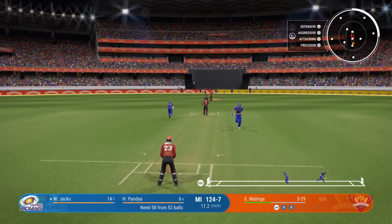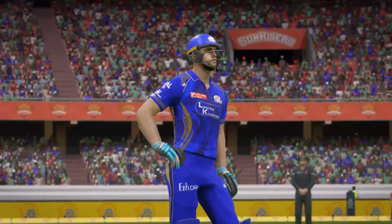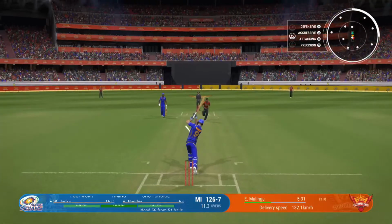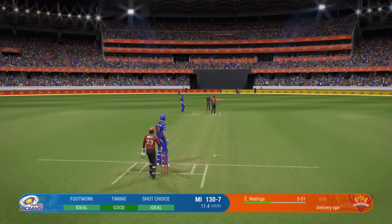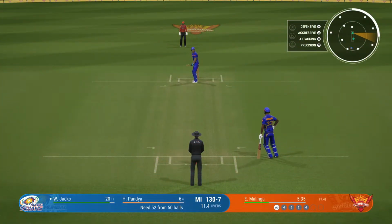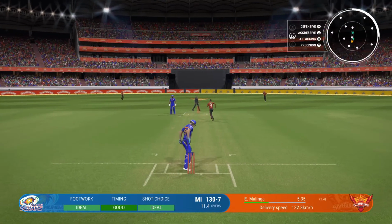Needs a direct hit. Smacks that away through the gap. You can't fault the bowling. Sometimes your opponent is just too good. Wonderful front foot shot, and there's no point in chasing that. Onto that early, that could be 4.